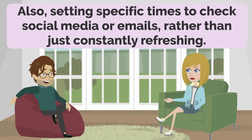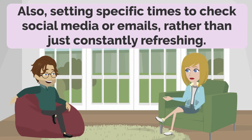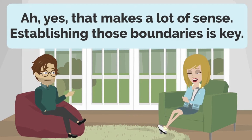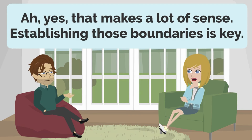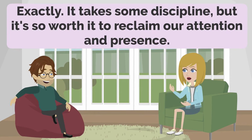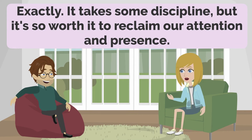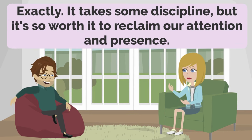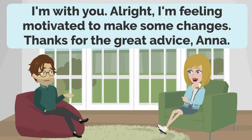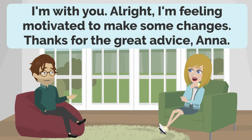Also, setting specific times to check social media or emails, rather than just constantly refreshing. Yes, that makes a lot of sense. Establishing those boundaries is key. Exactly. It takes some discipline, but it's so worth it to reclaim our attention and presence. I'm with you. Alright, I'm feeling motivated to make some changes. Thanks for the great advice, Anna.